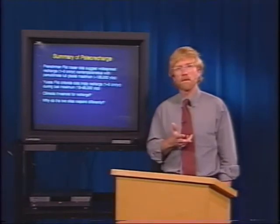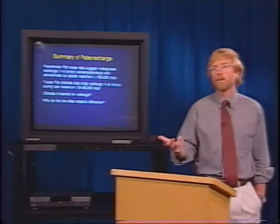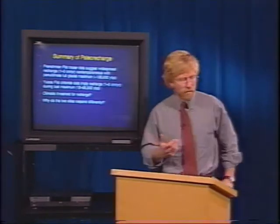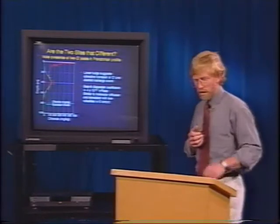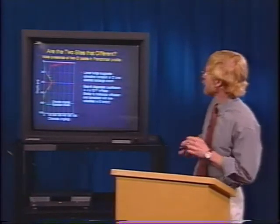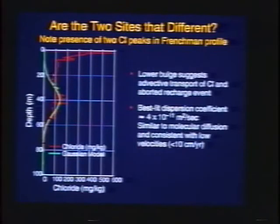Why is there a difference? Why did one site see recharge at the last glacial max and the other one not? Do they respond differently? I'd suggest to you that they probably didn't respond too differently. Let's go back to Frenchman Flat, and I think I can explain what's going on. This is the chloride concentration in the borehole that has water down here at 100 meters, which is about 120,000 years old. Near the surface we see this bulge of chloride, very similar to what we see in Yucca Flat.